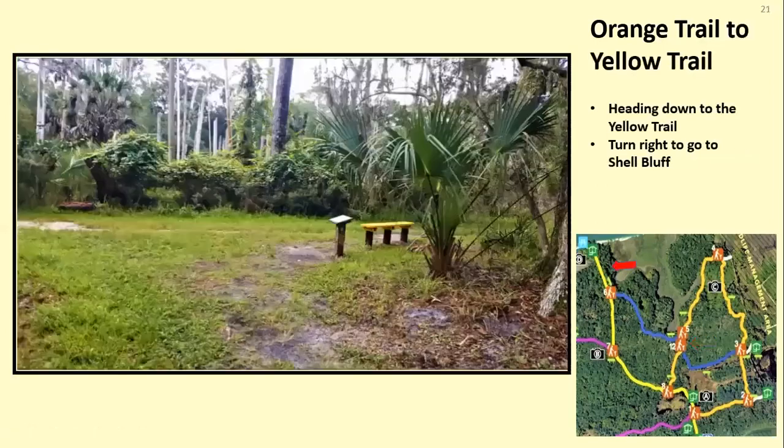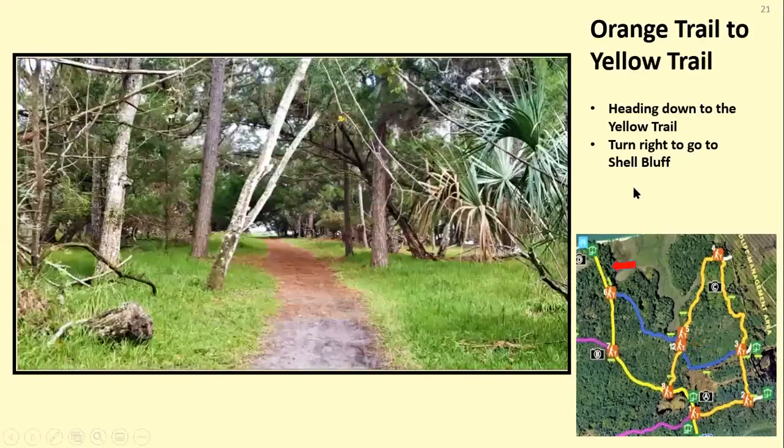Now we're coming up to the intersection of the yellow trail, yellow bench, just in case we didn't realize it. And then we just turn right and we're almost right at the Intracoastal. You can see right through that opening there, that's where the Intracoastal is, and that's where Shell Bluff is. So let's go down and take a look at that.